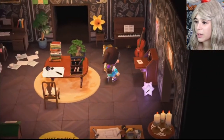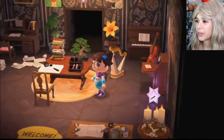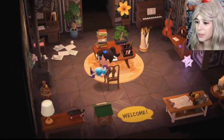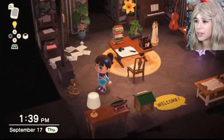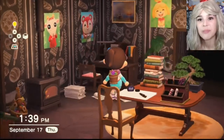I got this harp. I like it. Little music corner over here. Yes, I have that acorn, this one, and this one. Oh, nope. This one. These are the autumn things you can make. I'm missing one. I can't make it yet. Anyway, I have a duplicate.